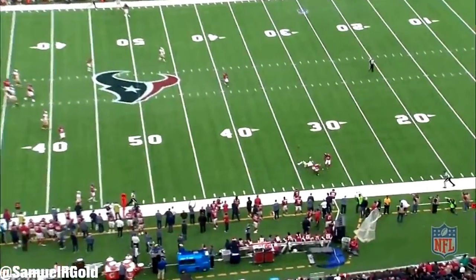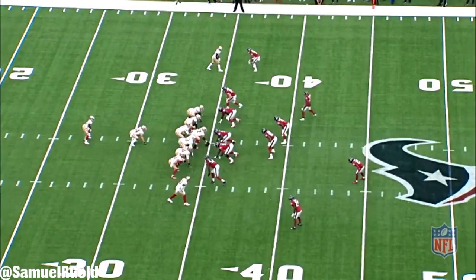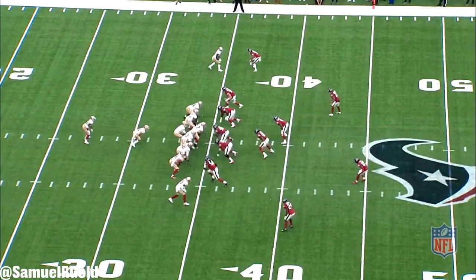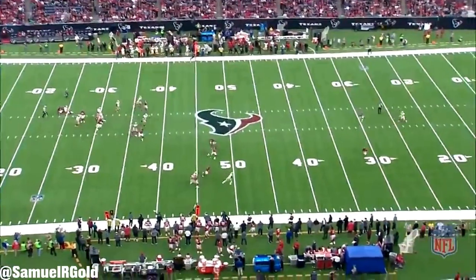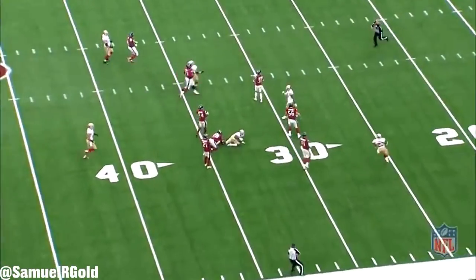Now, while Garoppolo has actually played pretty well, he has definitely thrown some questionable passes. On this dig route, Garoppolo throws his ball completely flat-footed, and it looks like it's going to be intercepted. However, Goodwin does a fantastic job of bending his route back in order to catch this pass. Goodwin alone prevented the Texans from not only getting the turnover, but he also gained some yards after the catch.